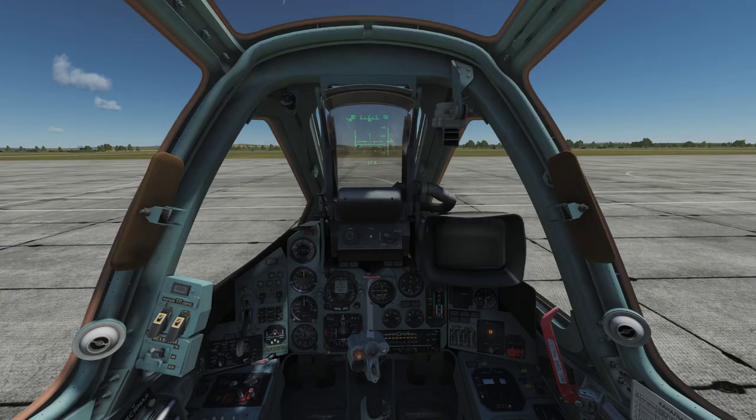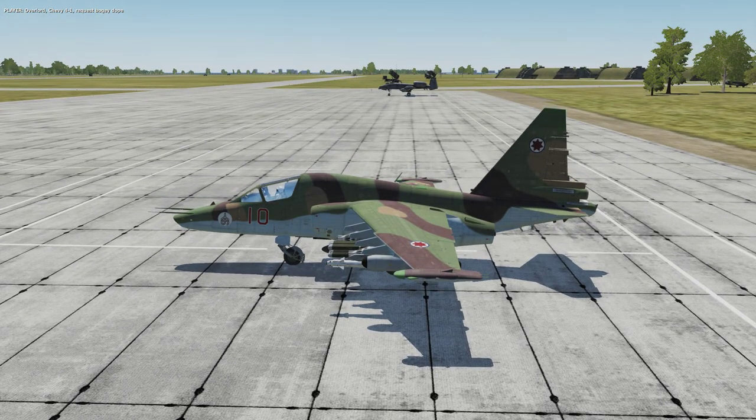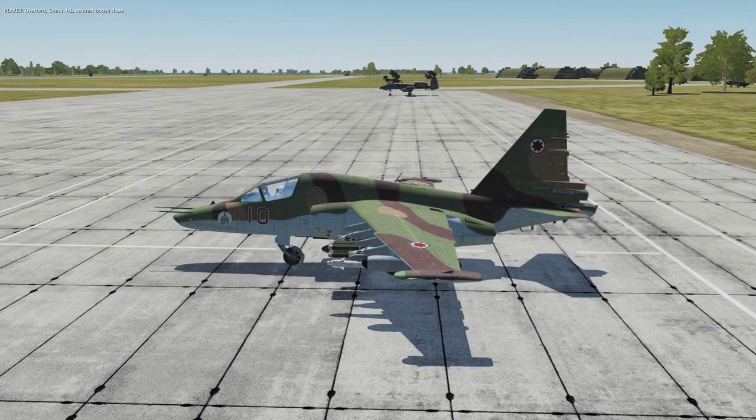Instead of simply just shooting down a lot of Russian hardware, I felt it was time to fly a bit of Russian hardware.